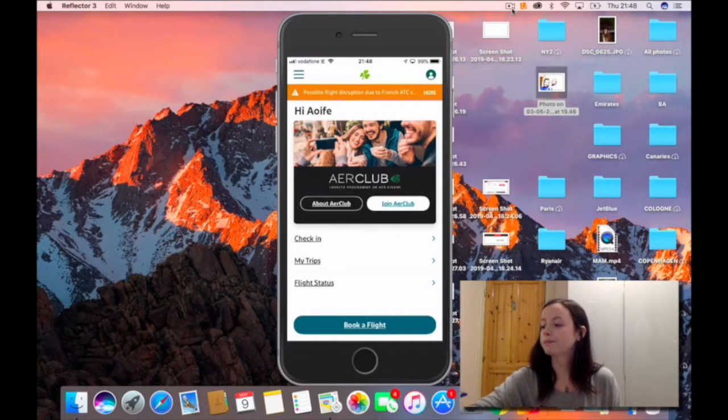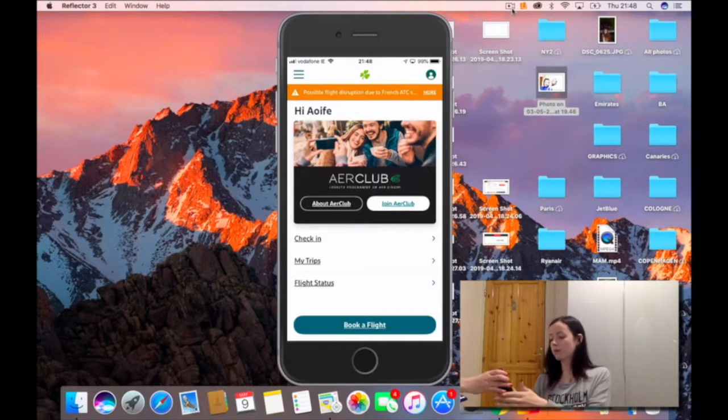So if you could just show me what you do. As I'm giving you the phone now, I opened Aer Lingus, and this is what I see on the app as is. I didn't touch anything. Okay. Great. So we're on the home page now. So what do you see on this page, and what are you looking for?